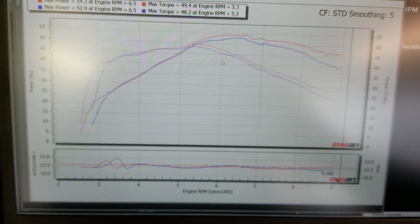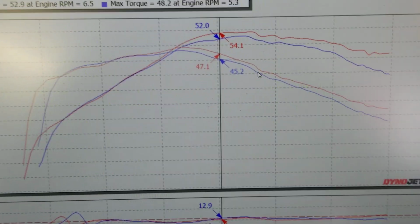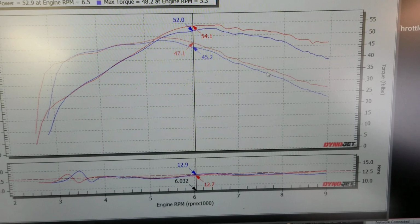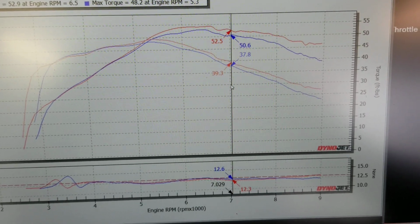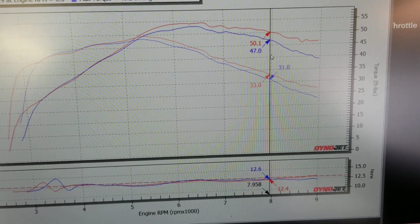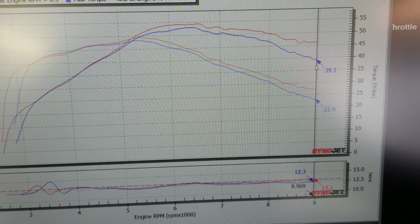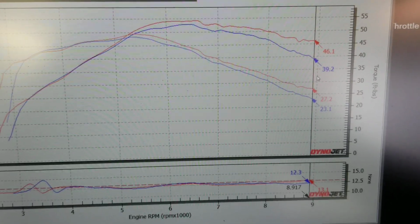I'm trying not to shake the camera here too much. So we are seeing 2 horsepower gain at 6,000 RPM. And as we continue to go up, let's look at 7,000 RPM. We are seeing 2 horsepower gain there. Torque is coming with it too, seeing gains in torque as well. We get up to 8,000 RPM, and now we're seeing 3 and change. We get out here toward 9,000 RPM, let's go back a little bit, and we are seeing 7 horsepower.